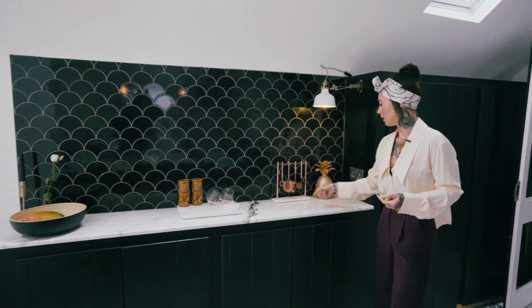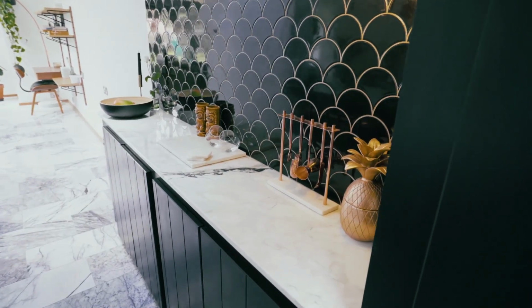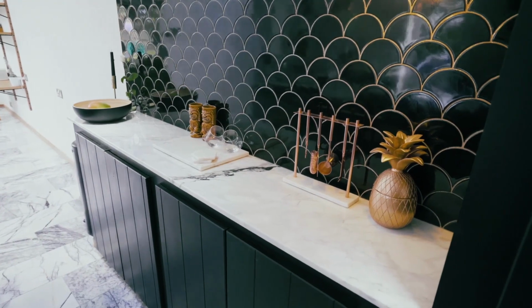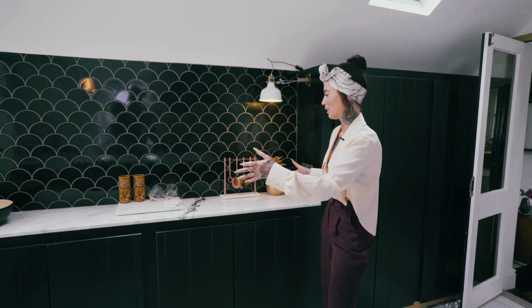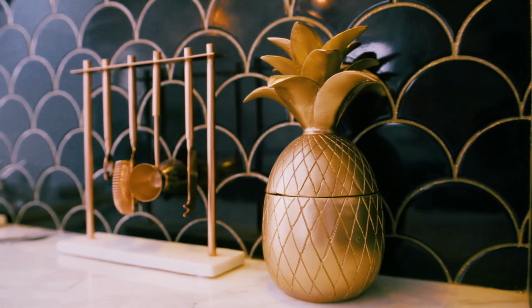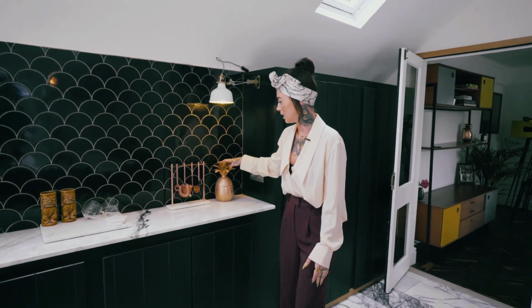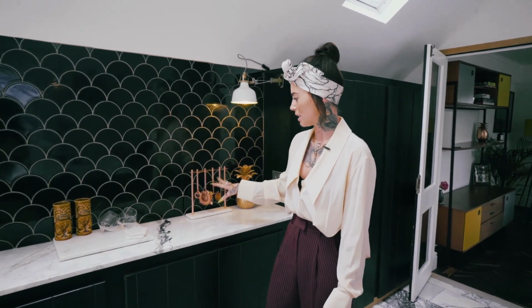So a little bar set, because this is the bar area. I don't really drink, but Anton is really into it. So for him, this is a great space. This is meant to be an ice bucket, but it just looks like a great pineapple. And then these are bar utensils.